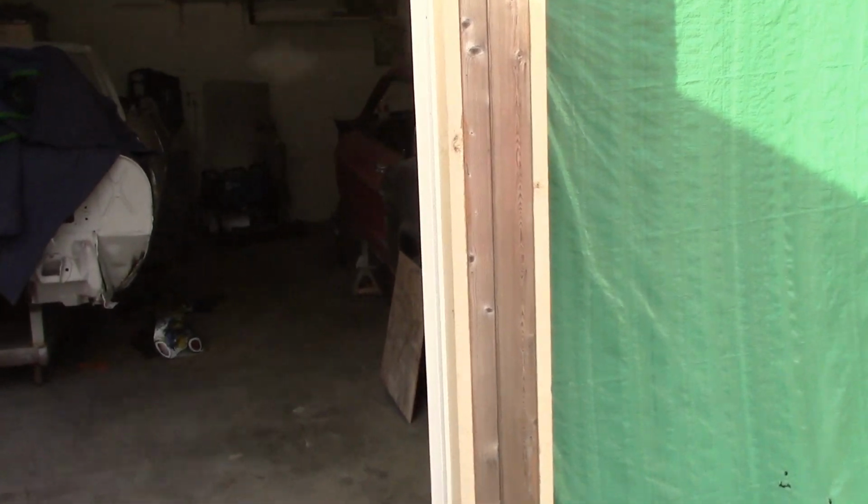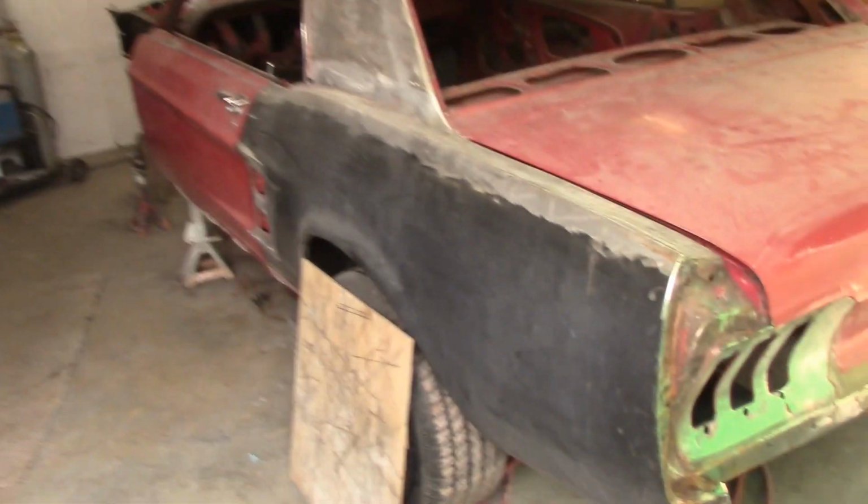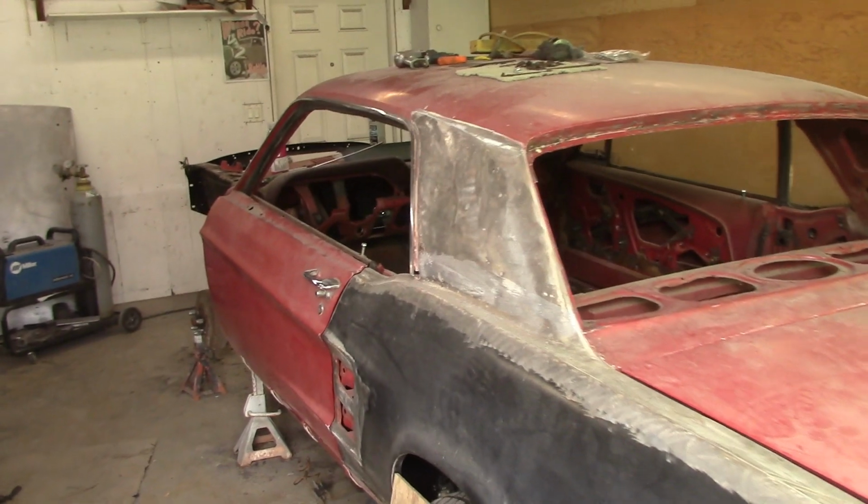Okay, so the Camaro. I'm working on the Camaro. Yeah, I'm waiting on parts on this Mustang. Where's that front panel? I'm waiting.